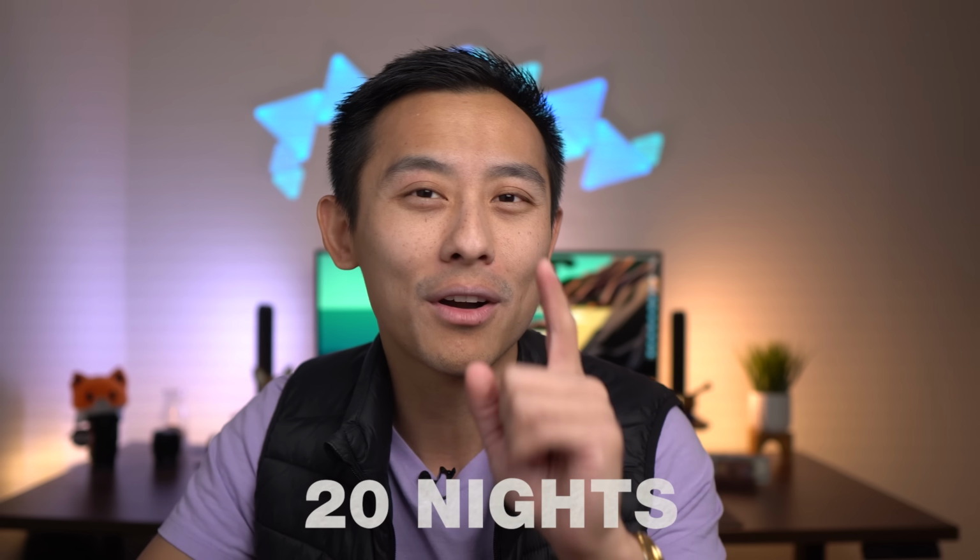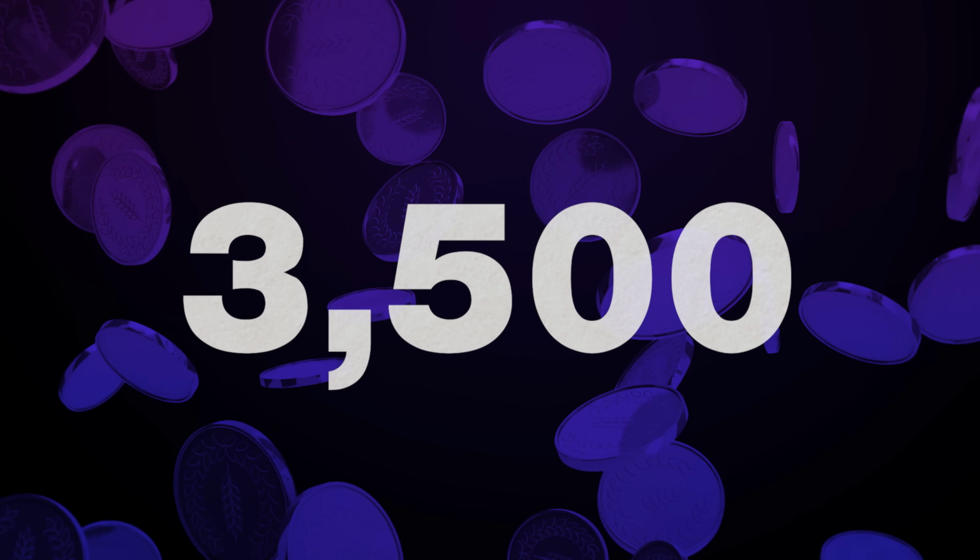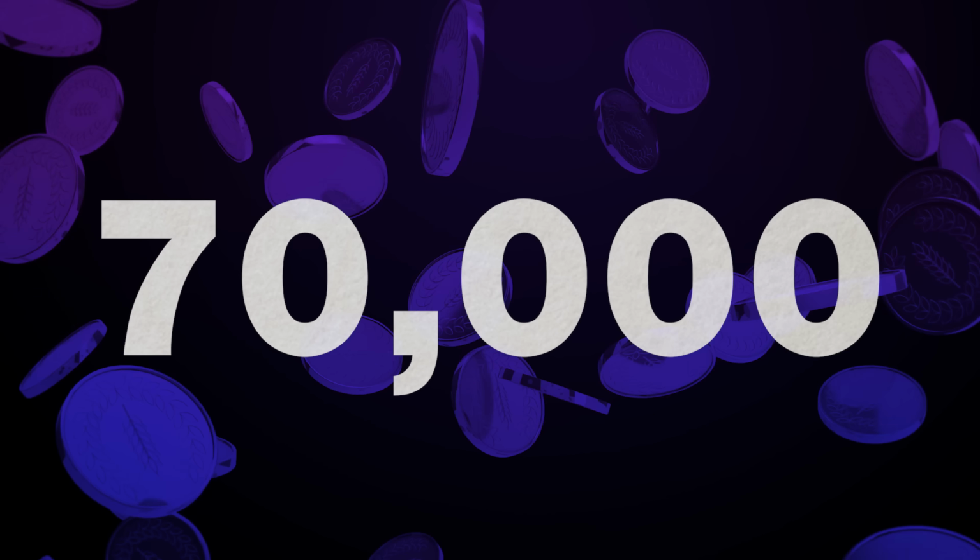And I know a lot of you are thinking this, 20 nights, that's so much money. You're right, paying cash for 20 nights at a Hyatt property could be a lot of money. Or you could book nights using points for 20 nights and you will get Hyatt's top tier Globalist status. And guess what? There are categories that start at 3,500 points a night times 20, that's 70,000 points. For 70,000 Hyatt points, you can get Hyatt's top tier Globalist for almost 2 years.